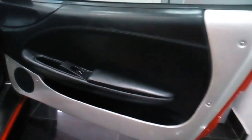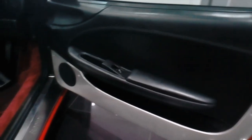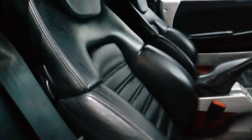Right, let's take a look inside then. So there we go. Okay, so we've got a nice silver trim on here. It does look in pretty good condition. So we've got silver with black all inside, and then the carpets have got the red carpeting inside with black leather seats, and the seats are a little bit worn, but when you consider this is an 18-year-old car, it's actually in pretty good condition.